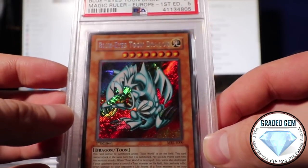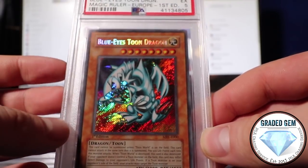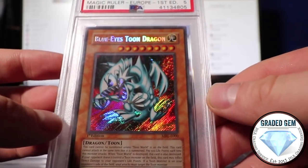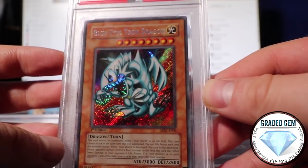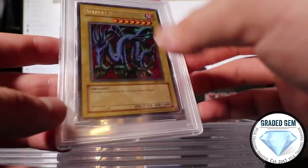But anyway, Blue Eyes Toon Dragon, excellent 5. I'm sure we'll be seeing these cards on his Instagram. Excellent 5. Bit of a shame on that one, but extremely rare card. First edition from that Magic Ruler set. Very rare. So this is still a desirable card, nevertheless of the grade.